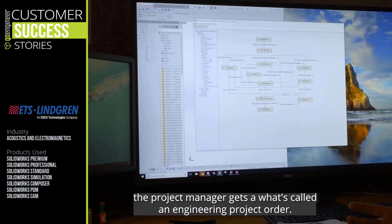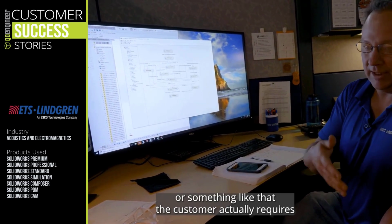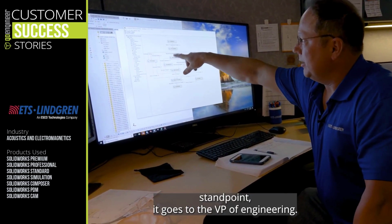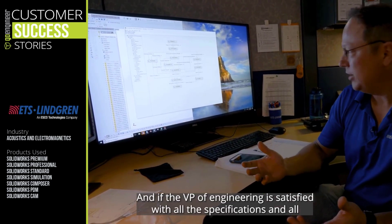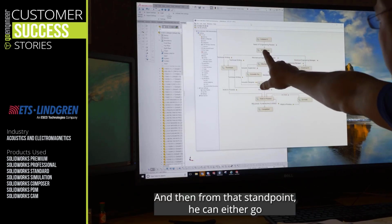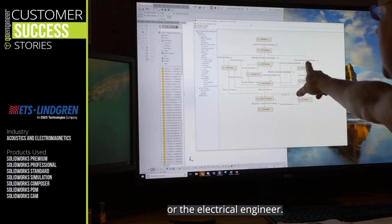Initially the project manager gets what's called an engineering project order. He initiates the EPO, and this is a special design or something like that the customer requires. From there, it goes to the VP of Engineering, and if the VP of Engineering is satisfied with all the specifications, he forwards it to the Mechanical Engineering Manager. And then from the engineering manager, it can go to the technical writing or the electrical engineer.